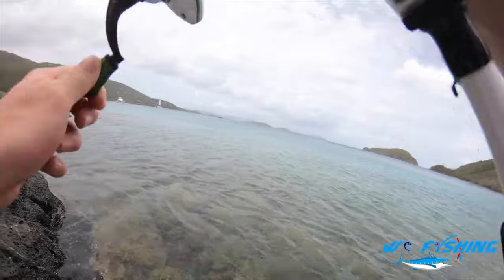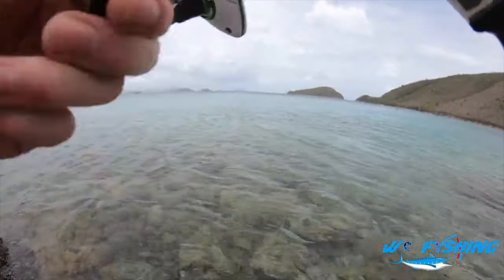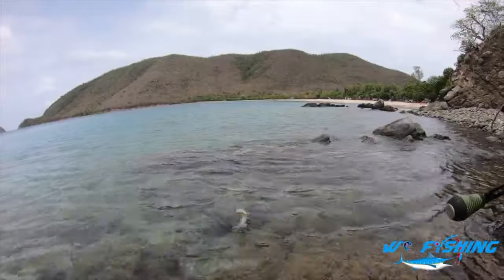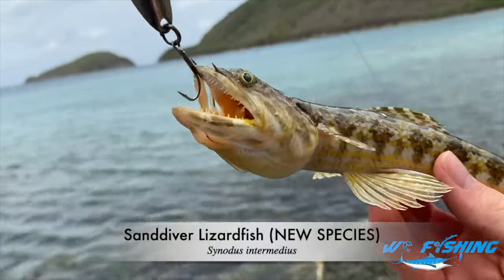Got something. We got something. Here we go, guys. We're on a fish. What have we got? Well, that is certainly a first fish right there. That is a lizardfish. Oh, check it out, y'all. First fish of the day, this awesome little lizardfish.